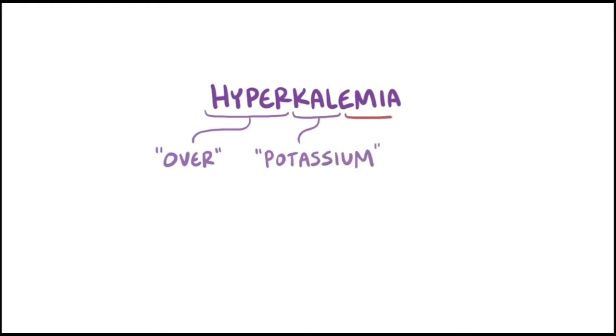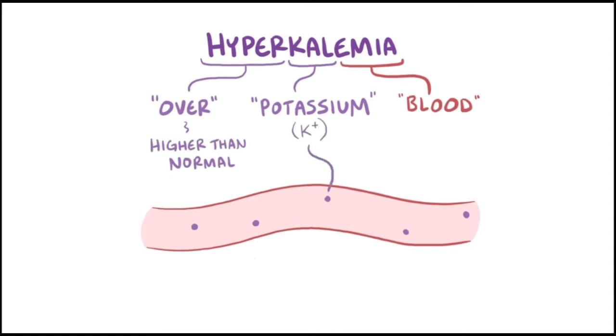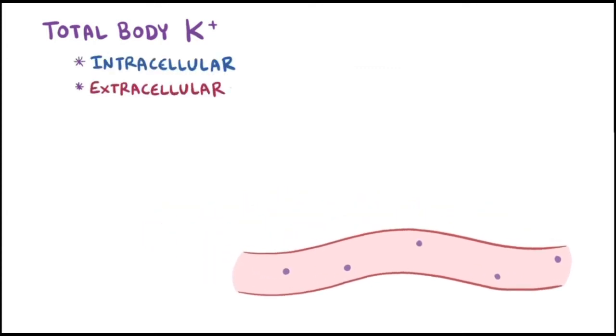With hyperkalemia, hyper means over, kal refers to potassium, and emia refers to the blood. So hyperkalemia means higher than normal potassium levels in the blood, generally over 5.5 milliequivalents per liter. Now, total body potassium can essentially be split into two components, intracellular and extracellular potassium.